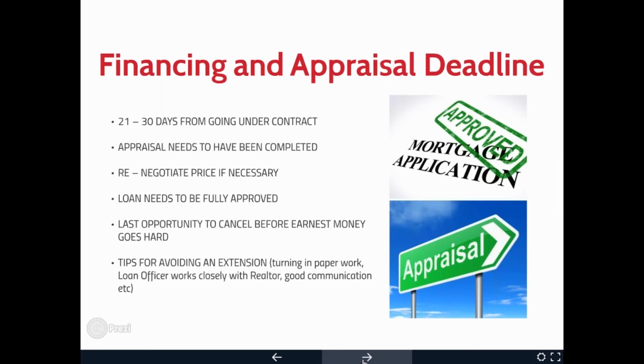Most sellers understand that they're at the mercy of the appraisal, and they have to be flexible. However, every so often you might get one that'll say, nope, we won't drop it. In that case, if you don't want to pay the difference in cash, then you would just cancel and keep your earnest money. So again, another chance to protect that earnest money. Now, if everything on the appraisal looks good and everything with your loan is fully approved, which the loan officers at the credit union are really thorough with and are usually done ahead of schedule, there's very little stress when it comes to this.